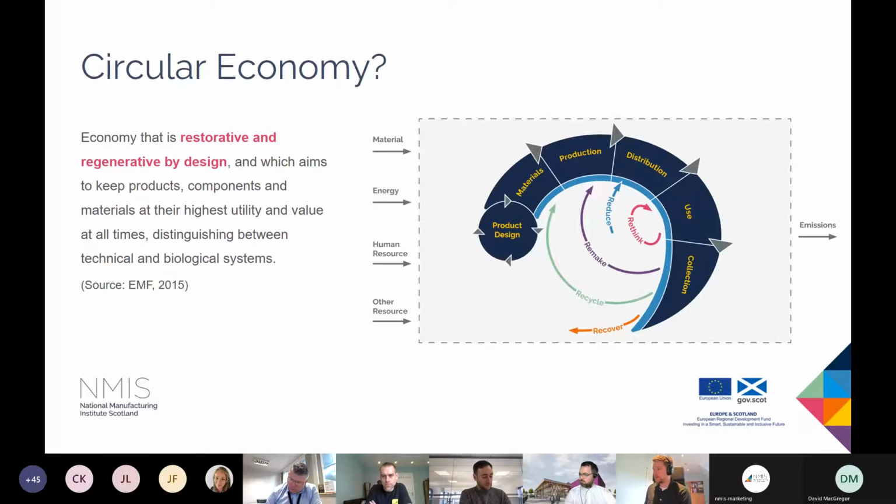However, to close the gap, I also think we need to include some additional circular economy strategies, these being rethink, reduce, remake, recycle and recover. Purely based on their first letter, these are often quoted as the R strategies, and I'll cover them in a bit more detail in the second section of today's event.